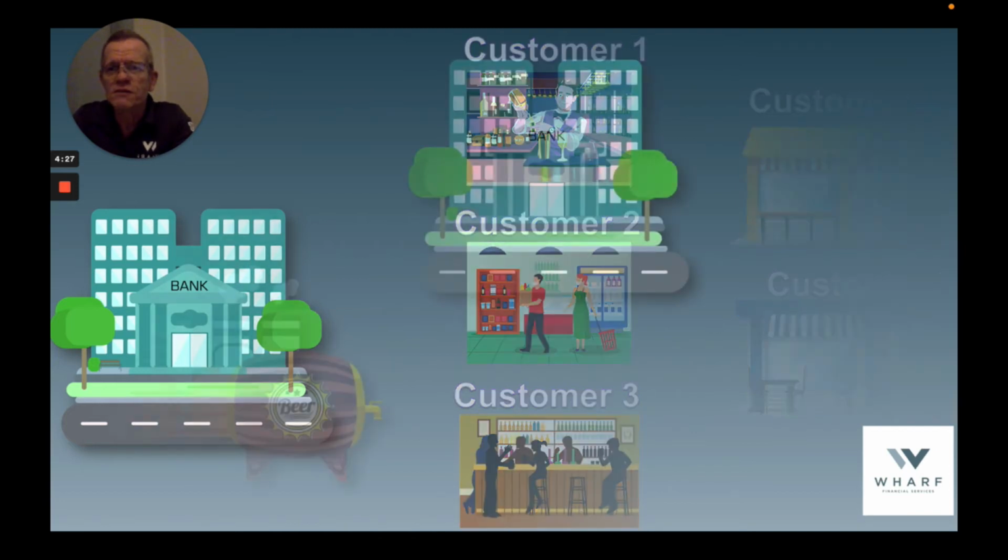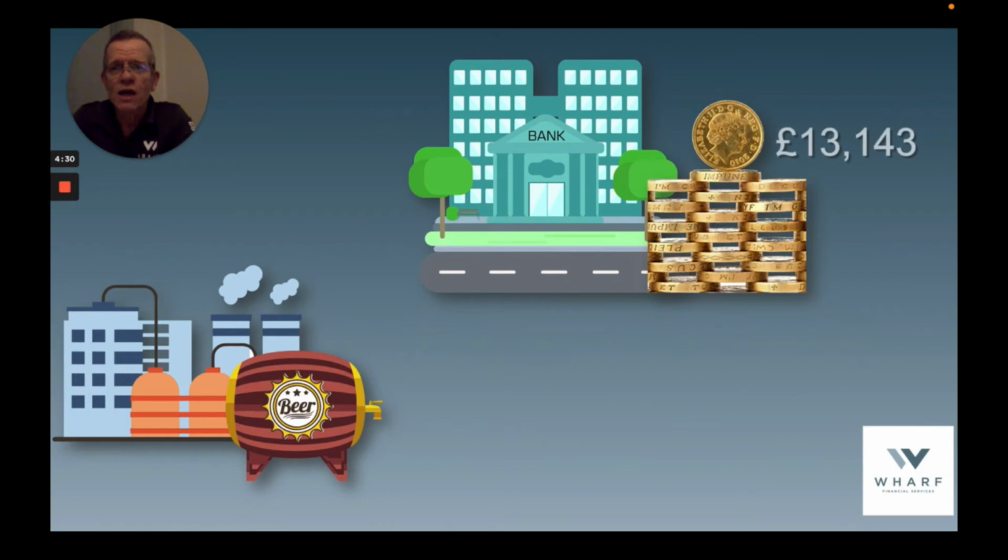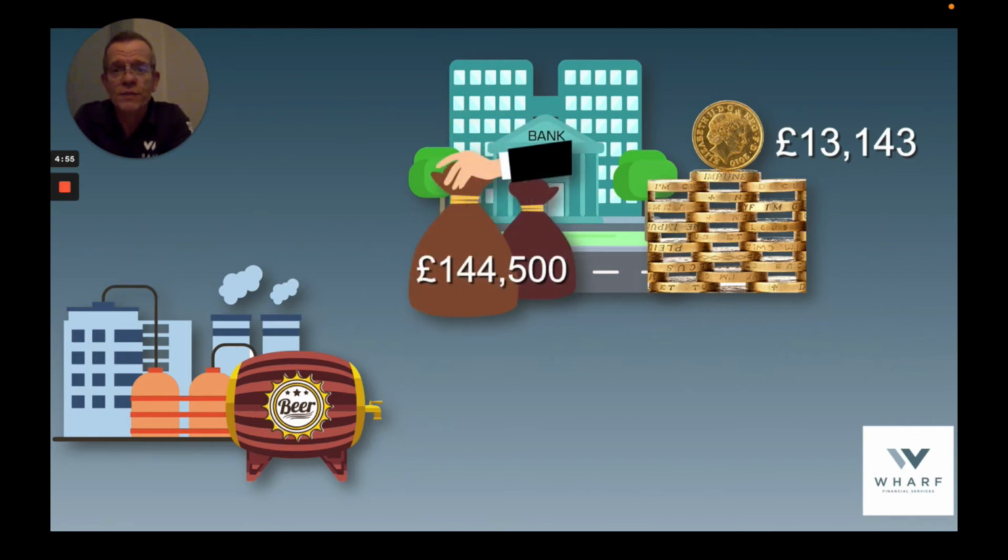So the bank's now received £100,000, and the balance on the brewer's account at the bank is just less than £15,000. Why is that? Well, the bank originally advanced £85,000 to the brewer and has now collected £100,000 of invoices. So the bank has £15,000 less the interest it charged on those 2 advances made to the brewer. So the brewer's account with the bank is at just over £13,000, but on top of that, the brewer has had an advance of £144,500, being 85% of the big supermarket invoice.